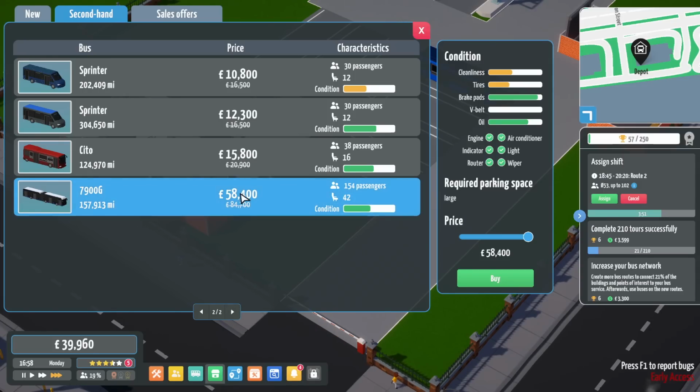I mean, I could lowball this, for example. I could really lowball it to like... I don't even have the money to lowball it that much. I really don't. Let me go back.